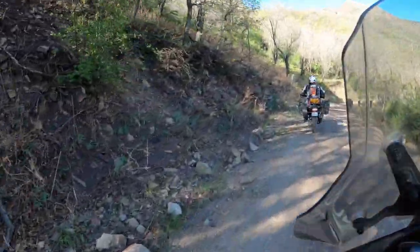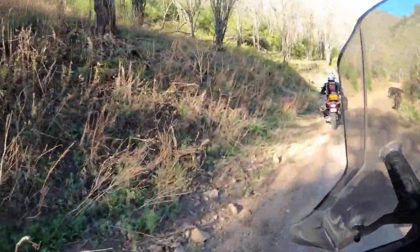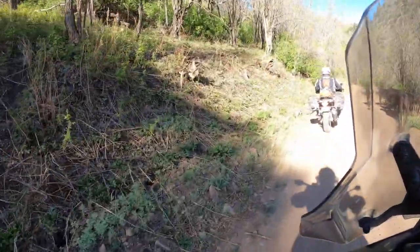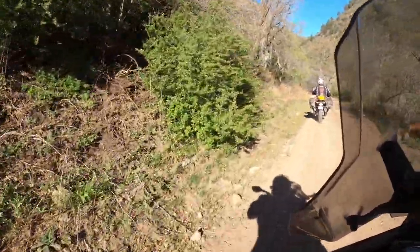Going through this ranch land was very pretty. We just took it easy and prepared ourselves for what was coming up, as we knew the sandy section was coming, and I don't know if either one of us was really looking forward to that. But this part of the New Mexico BDR was very pretty.